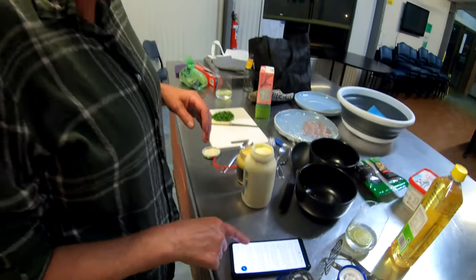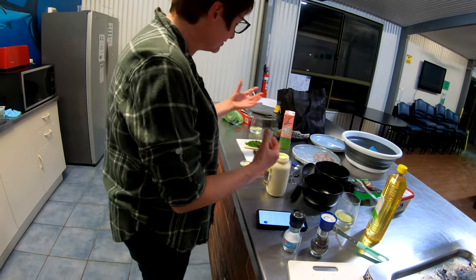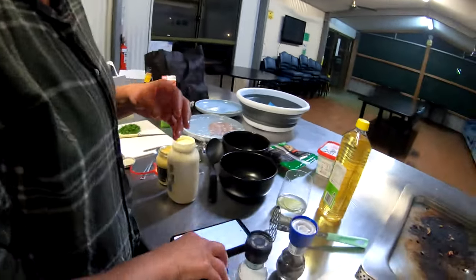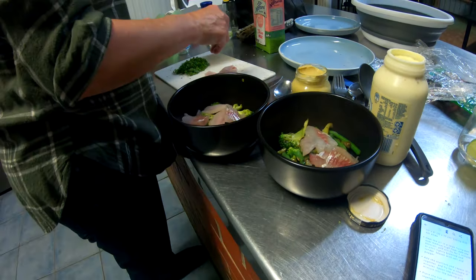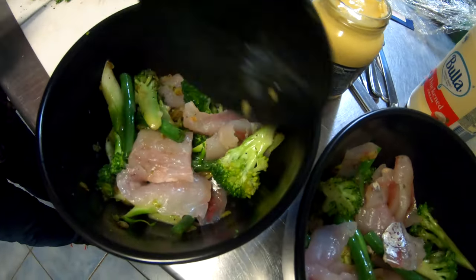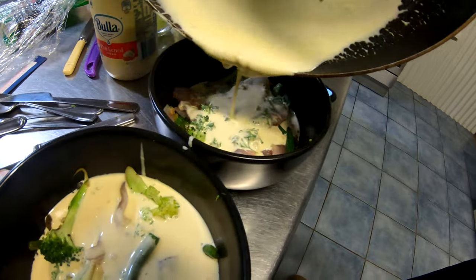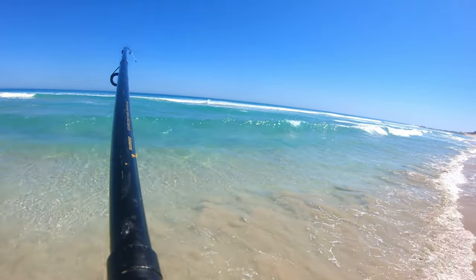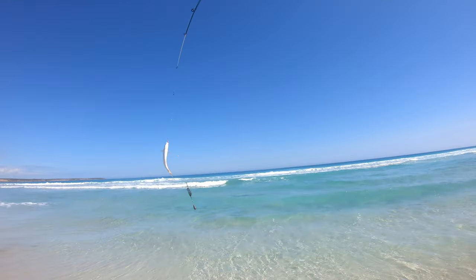Stir together, fry for a couple of minutes. Spoon all of that into there. Place the fish amongst it. Oh yeah. Look at that. So you just pour the sauce over it. Bam, bam, thank you, man.